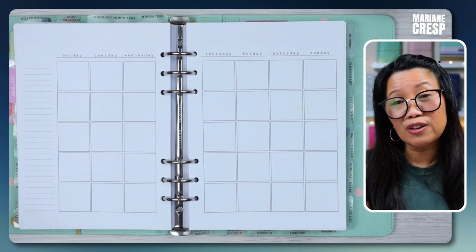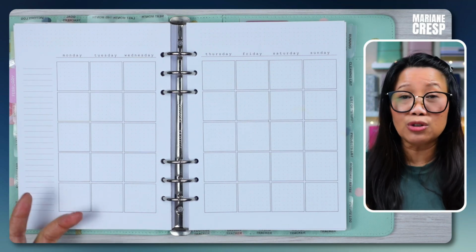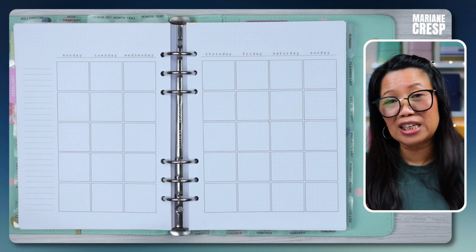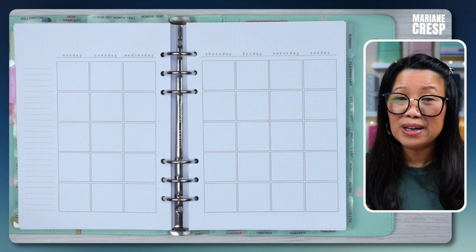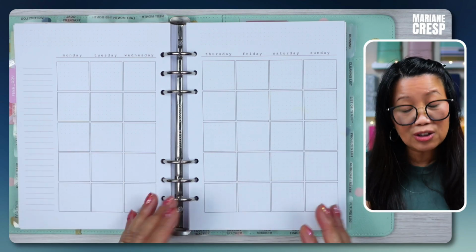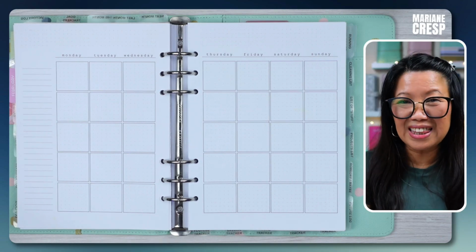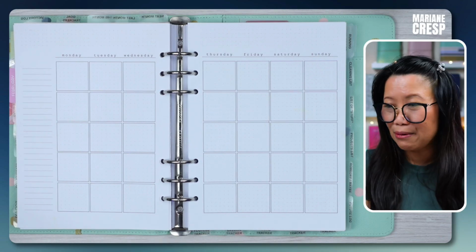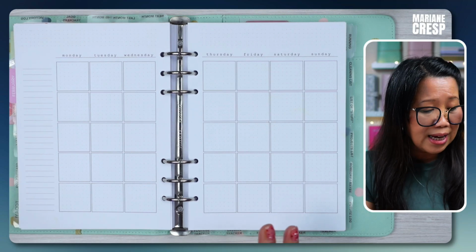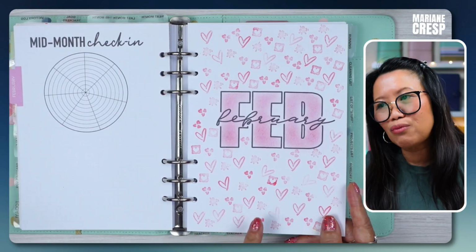However, if you do use other planner size printables, you can still use them. All you've got to do is change the paper size in your printer settings and just print to printable area, and then you can still print it on Happy Planner Classic size as well as letter size planner printables. What I'm going to do is continue the hearts, pinks, red theme.